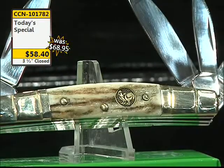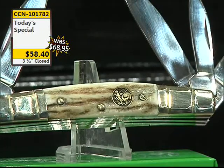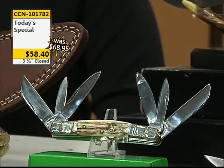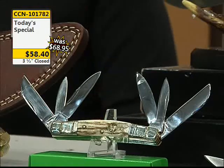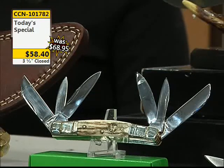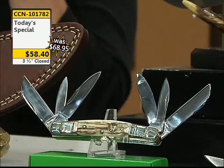When I see these specialty items like this and on sale, I automatically think about Father's Day coming up in June. You may want to plan ahead because this today's special is only good for 1 week. So when Father's Day does roll around, we won't have that as our today's special, but we have it now. Retails $155, $58.40 sale price today's special, 101782.